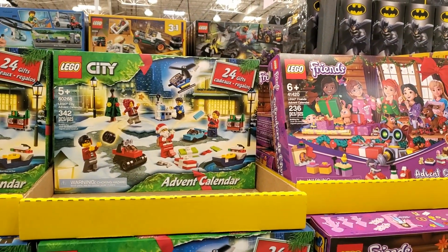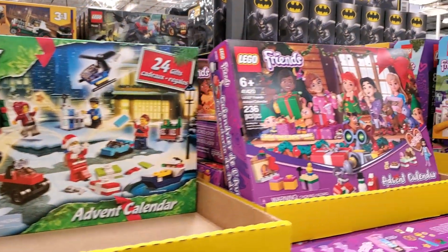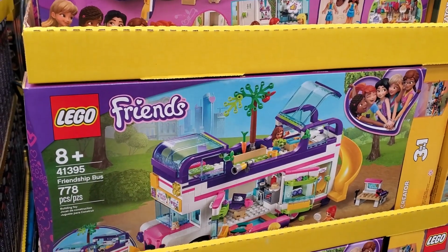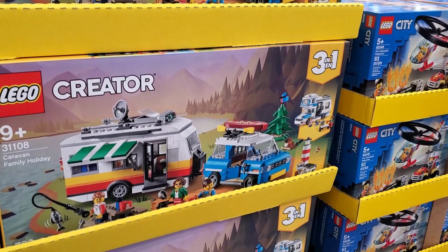They did bring out some Christmas toys, so $23. We have Lego City Advent Calendar, and they do have the Friends. Look at that. My daughter used to be into this, but you know what? We have them and they're still in the box. I wonder if I could sell them on eBay now.